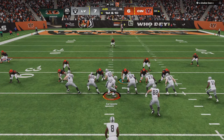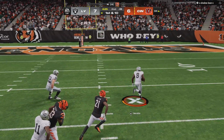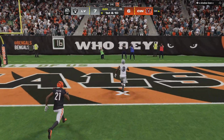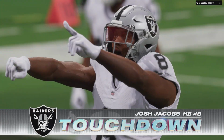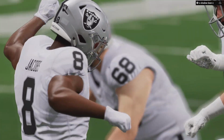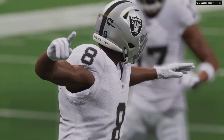Hey, come on, come on. Jacobs going to try the middle. They find some open field here. And he is in. Touchdown, Raiders. Josh Jacobs, 34 yards, as his guys are able to extend their lead.